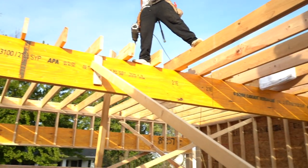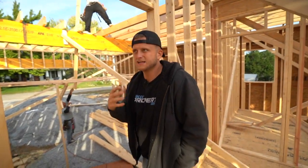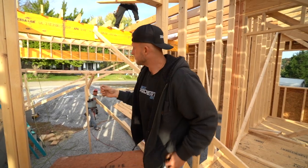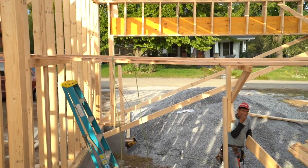So you've got to understand that these LVLs are carrying tons and tons and tons of weight. That's what's allowing your house to be structurally sound. There's a lot of structural integrity in these LVLs. However, where there's not a lot of structural integrity is in these makeshift scaffolds that these guys make.